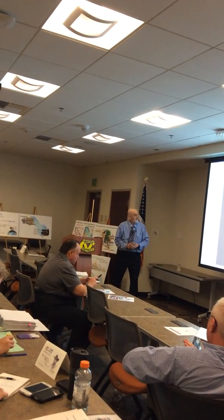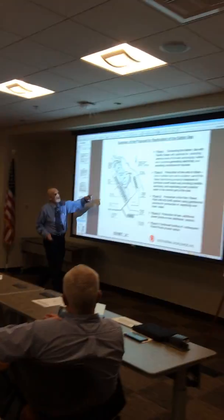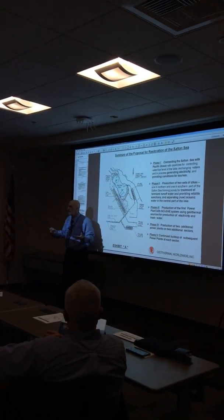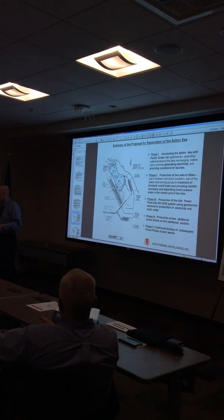Oh, okay. Now, on these drawings here, this is the point. By making these dikes right away, whatever the inflow is, let's say 1 million acre-feet, we have that water right away for farmland.